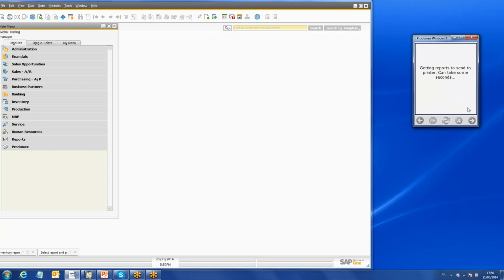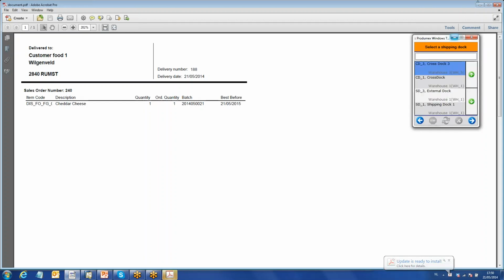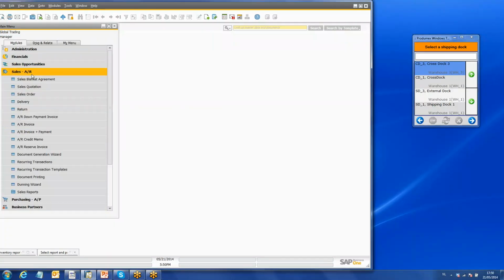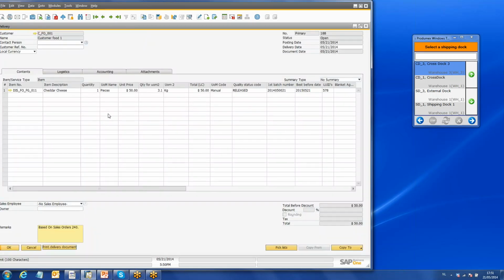Okay, the SACC has now been loaded, and at that moment the system will create a delivery in sub-business 1 and again generate the label that has been defined. Okay, so if we check sub-business 1, now go to sales and delivery, we will notice here that we have indeed shipped this cheese with this weight and these details to that customer.